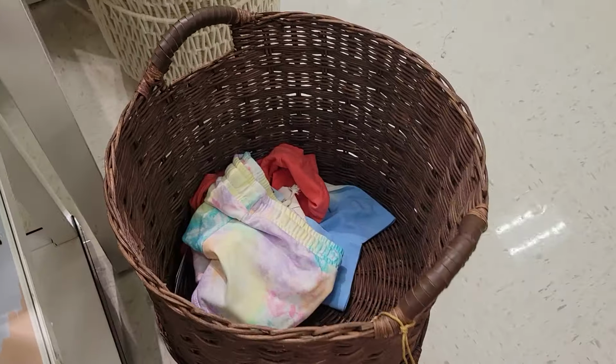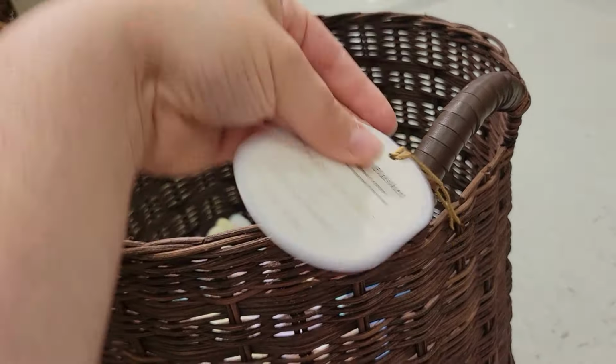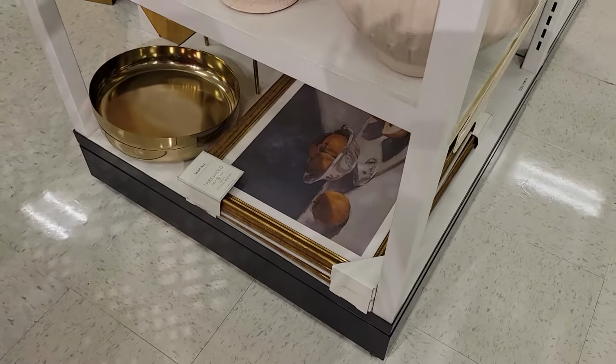Here's another basket from the new line. I do like the detail on the handles, where it's kind of like a leather. This one's $40, which is cheaper than the last one, and I'm not sure why it's cheaper because it's pretty comparable in size and it looks like somebody was testing it out as a hamper.